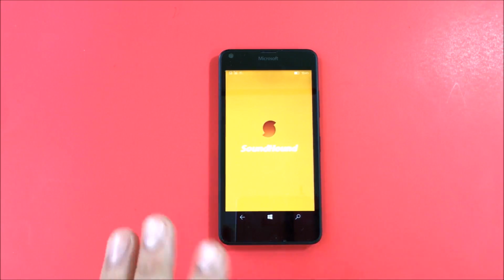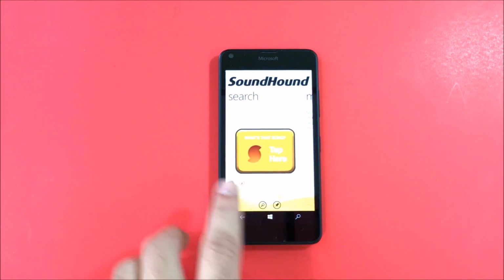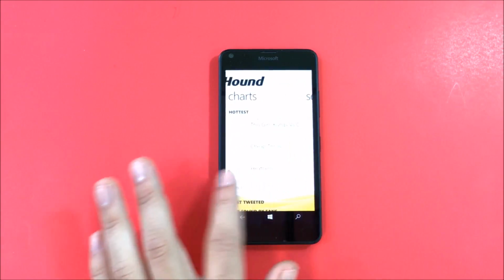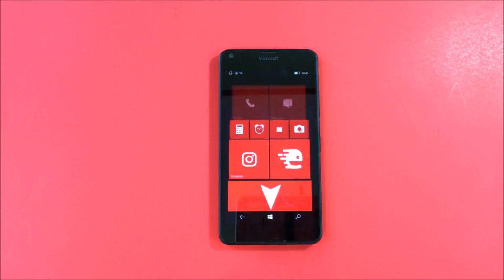Over here, I got SoundHound for when Shazam is not working. I'm not sure if I have Shazam on here, but I had some issues with Shazam, so I started using SoundHound. Pretty good to identify music here on your Windows Phone 10.